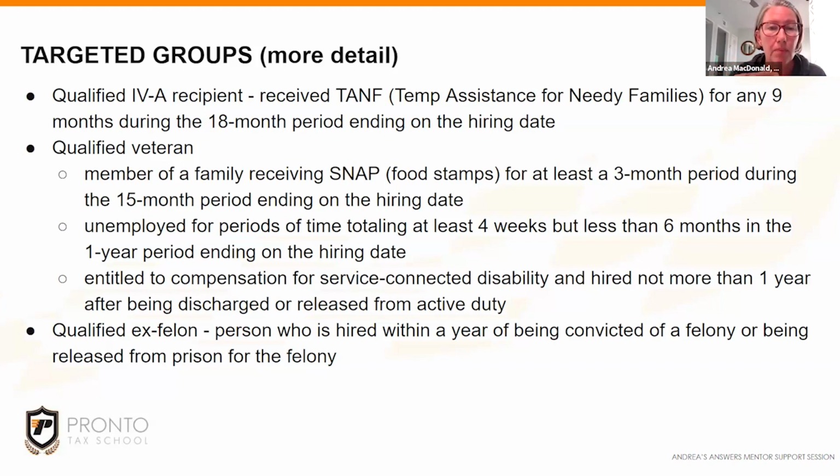The qualified veteran is one I really wanted to dig into a little bit, because it's not just that they served in the armed forces. They have to have served in the armed forces, of course, and be a member of a family receiving food stamps for at least a 3-month period during the 15-month period ending on the hire date. So they had to be a veteran and have received food stamps for at least 3 months, or they have to be unemployed for periods of time totaling at least 4 weeks during the 1-year period leading up to the hire date. So they have to have experienced some unemployment, which is not uncommon necessarily for people getting out of the military.